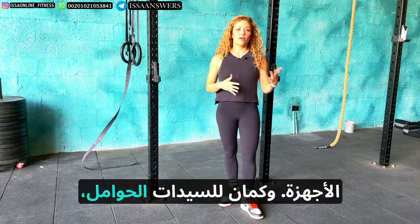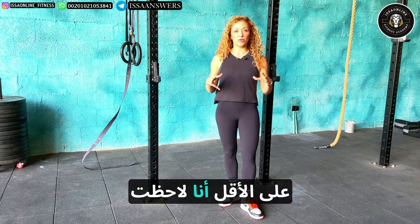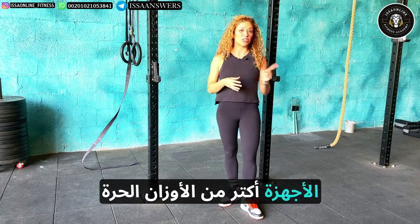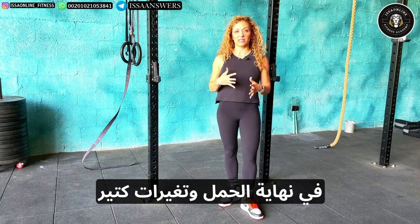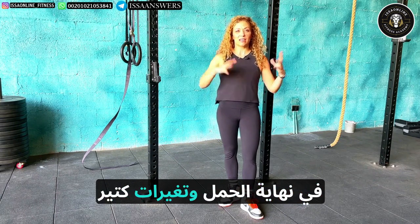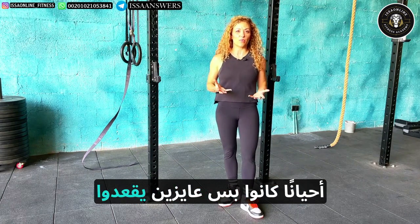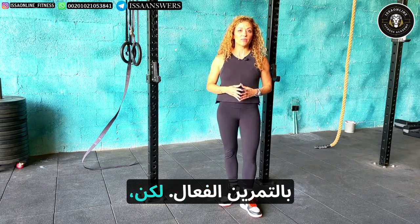And also for the pregnant women, especially as the bump gets heavier, at least I noticed with all of my clients, they used to like machine weights actually more than free weights, because they used to feel very out of breath towards the end of the pregnancy and just too much changes in dynamic position. Sometimes they just wanted to sit down more while working out and feeling the effective workout still.